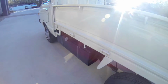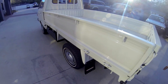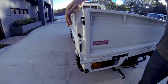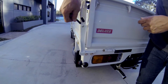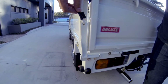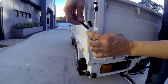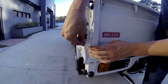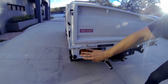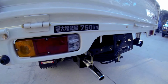Let's go towards the back, and we'll show you how nice the taillights are, and the stickers, and everything. You'll be able to see that this is done with heavy gauge shrink wrapping, so it doesn't rattle and does not make any noises. Also, the latch wouldn't scratch on it, so that's why I have all this black shrink wrapping on it. You'll be able to see that the lights are in excellent condition, as are the stickers.